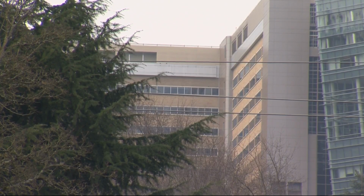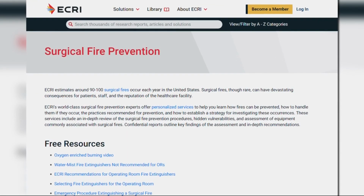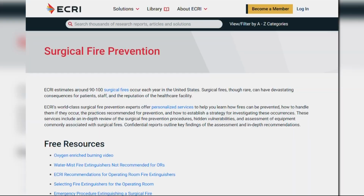Brett Morgan, with the American Association of Nurse Anesthesiology, says the surgical community takes this risk seriously, and breakdowns in communication are often to blame. Barbara Malonga, an investigator for the nonprofit ECRI, the Emergency Care Research Institute, agrees.